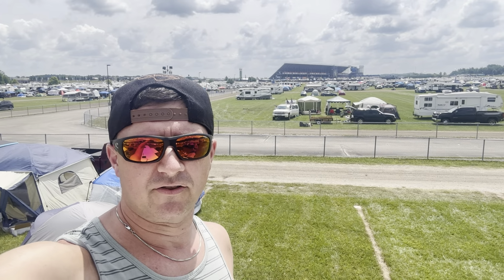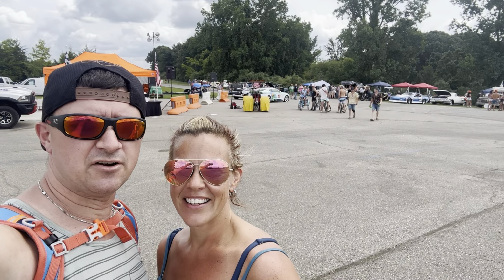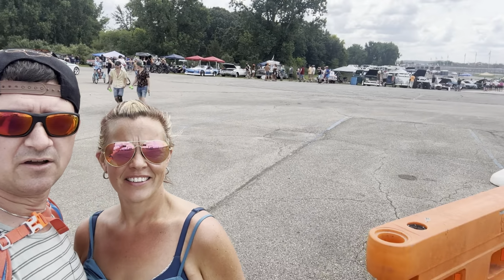We're gonna walk over and check out the car show now. Alright guys, we're getting ready to head over to the car show here, see what we can see. Wasn't sure how big it would be, but you can kind of see it behind me there. So we'll go take a look and see if we can find anything exciting over here.